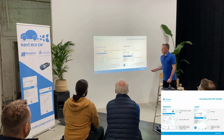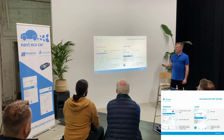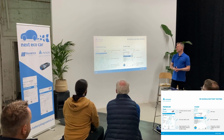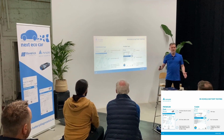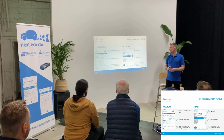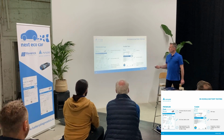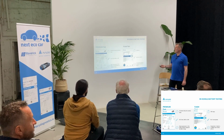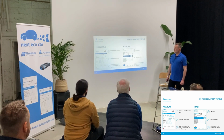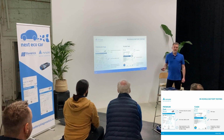As I said, to run the test, you need to start off with the car charged at 100%, and you're basically going to execute your test by running the car until the state of charge is down to 10%. And this is an example of the certificate, with all the banners and so on. And basically, this is TUV certified.